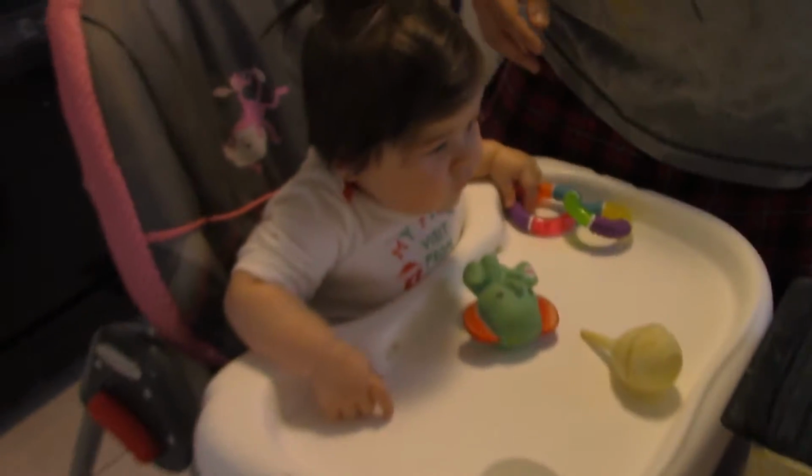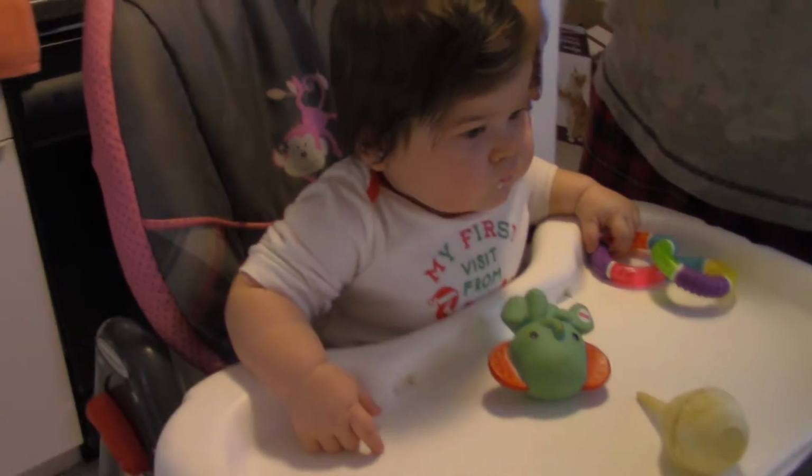Bubbles is in the kitchen. She only opened part of her gifts. She was not in a good mood this morning. I think she was kind of hungry, so we're gonna give her some breakfast and then finish opening gifts. And hope that she'll be in a better mood.